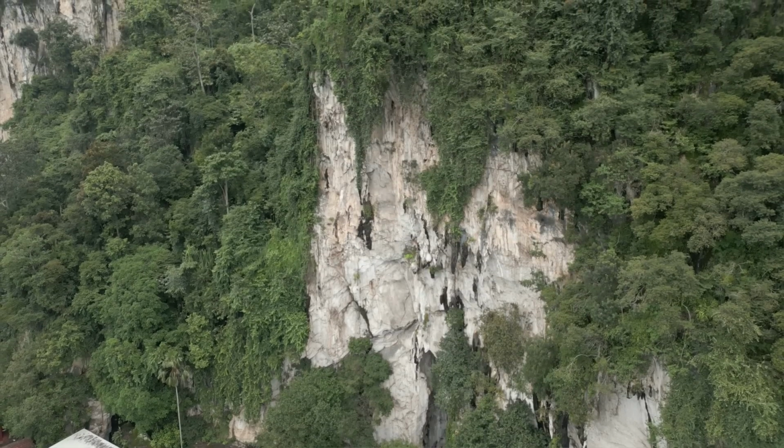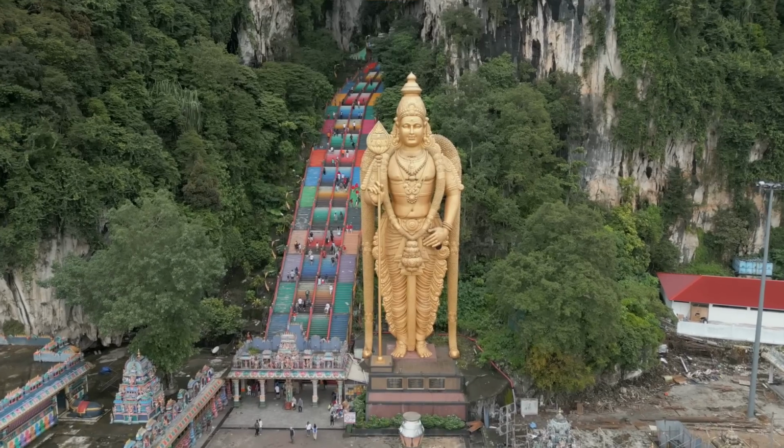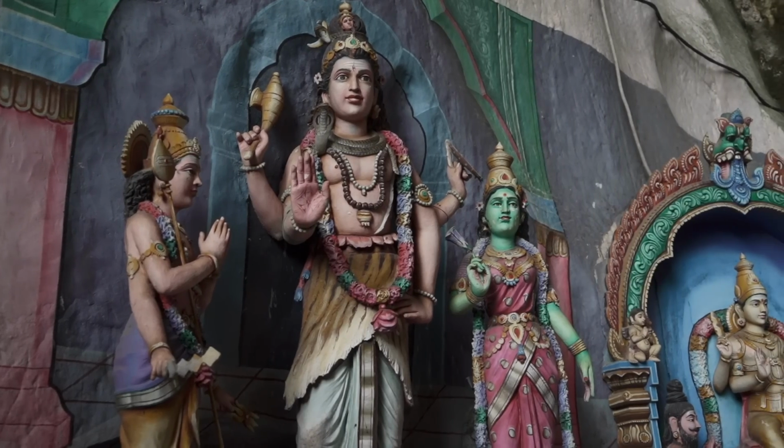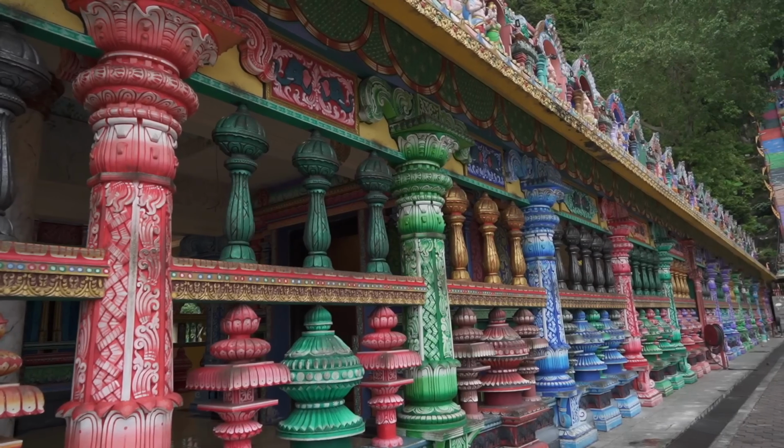While the hills here alone are impressive, what makes them special is that they're home to one of the world's largest and most popular Hindu shrines. When visiting, do keep in mind that it is a place of worship, so you do need to have your shoulders and your knees covered.